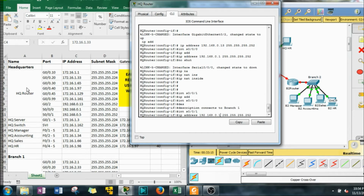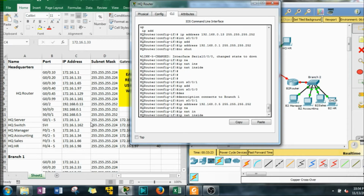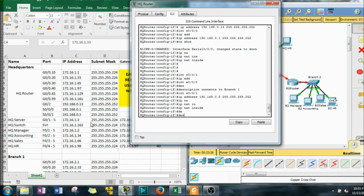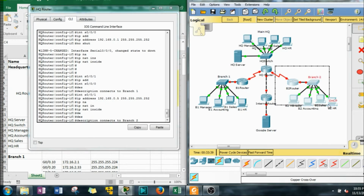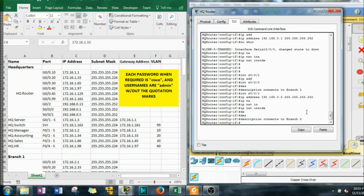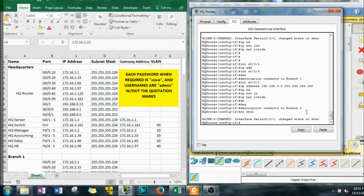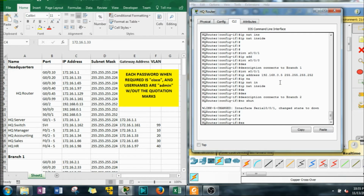This IP address is going to be 5. Everything else is the same there. IP NAT inside. Description. We can do this. Two connects to branch 2 because that's that serial interface going off to this direction. No shutdown. All right, I think we're done with our interfaces.